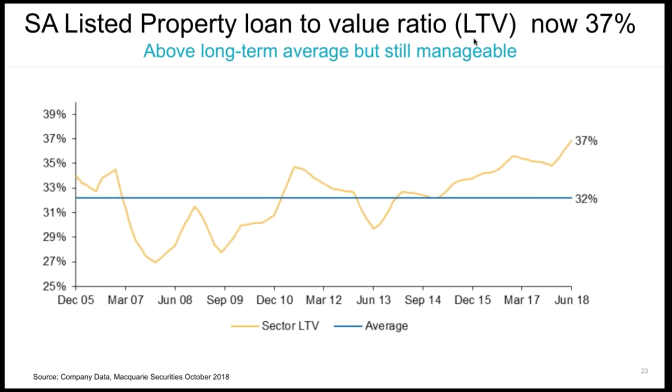So there's two ways of raising money: go to the bank or raise equity. They're now going to the banks, that's why it's 37%. So this number is not terrible. 40% for us is the cutoff point. Above 40% is considered probably unacceptable in the local property market. But it is a little bit of a worry, trending upwards.